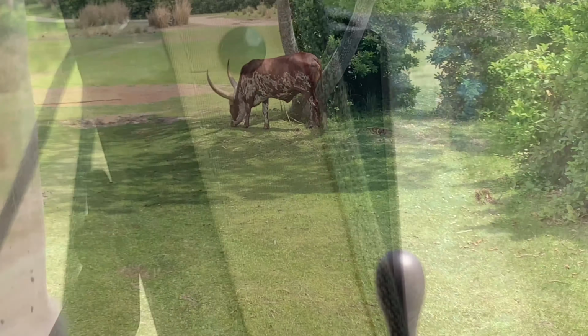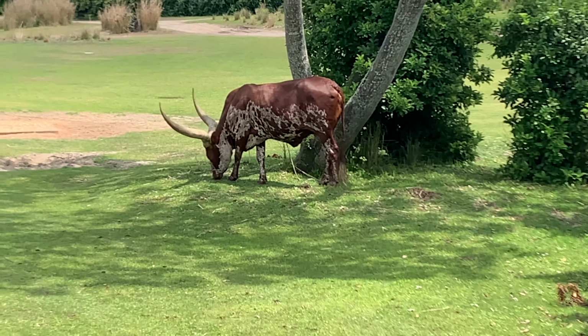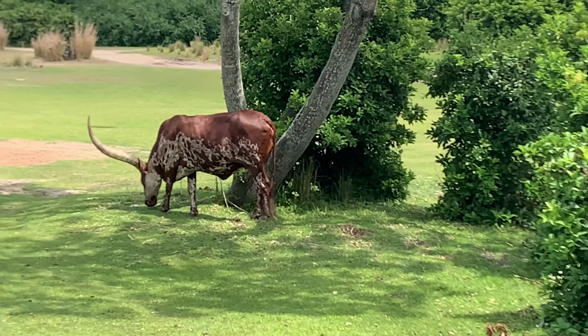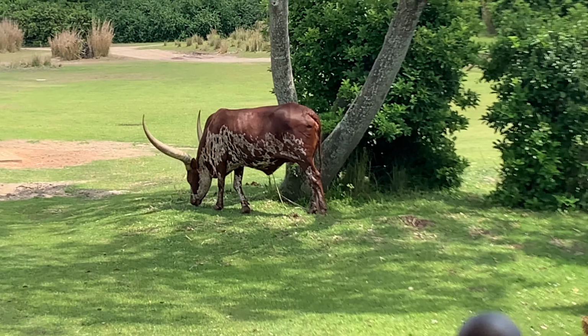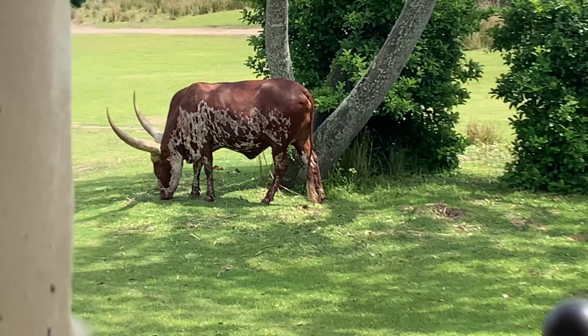But the horns, they're not hollow. Blood veins and vessels run through those horns. It helps to radiate heat from their body. It's kind of like a giant coolant route going right through their forehead. Great example of heat adaptation.